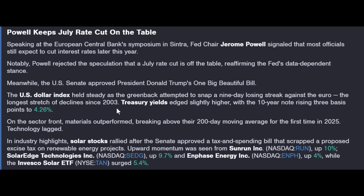Devil's in the details. Treasuries actually rose, which is kind of funny. Materials outperformed above their 200-day moving average, XLB, but solar. Senate approves tax and spending bill that scrapped a proposed excise tax on renewable products. So they got rid of the tax, and because of that, we've seen RUN, SEDG, and Phase, and some of these other names actually surge higher.